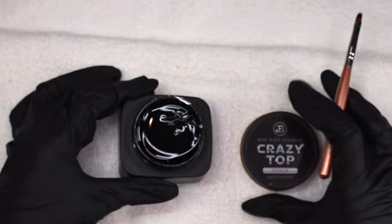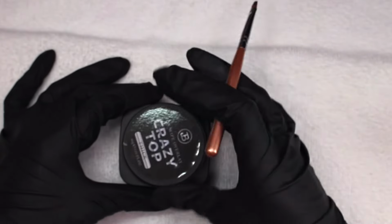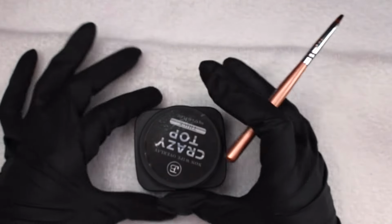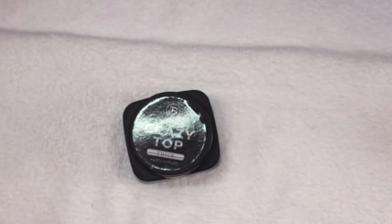I've used this because this is a non-wipe top coat, which means that you don't have to use alcohol or anything to get that sticky residue off the nail. I have also used this as a top coat. I do love using gels and stuff like that, so I don't have a problem using brushes, and that is my final top coat.